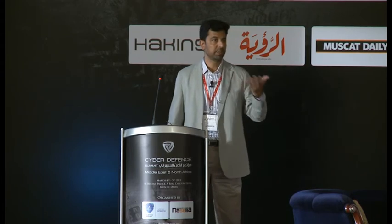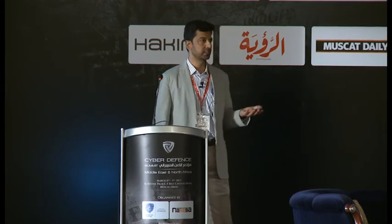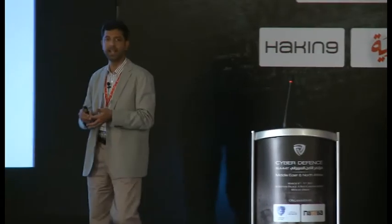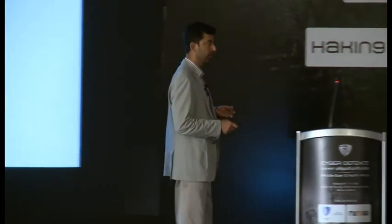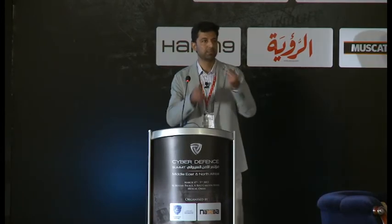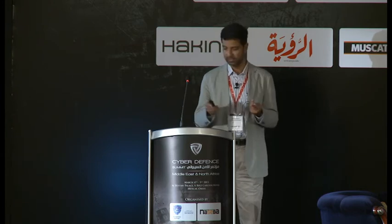Let's get that right. So one other gentleman raised a question as to, we are being taken for a ride by the vendors. We are being taken for a ride by the vendors because we don't know where and how our risk resides and how we need to mitigate them. All risks should not be considered as equal. Risks should be considered with respect to the impact on the business processes that they will have.